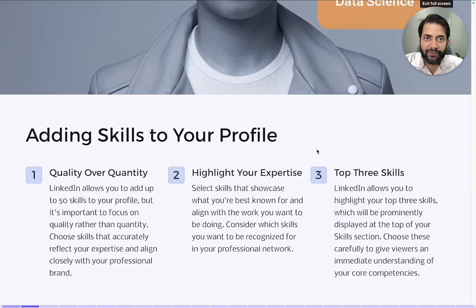Adding skills to your profile. Well, it's more about quality over quantity. LinkedIn allows you to add up to 50 skills to your profile, but it's important to focus on quality rather than quantity. Choose skills that accurately reflect your expertise and align closely with your professional brand.